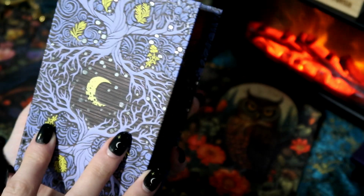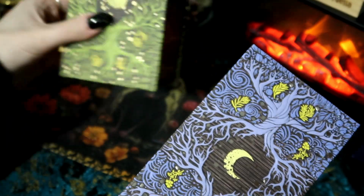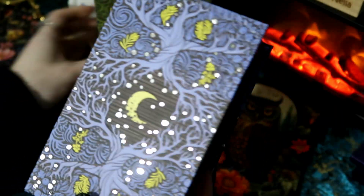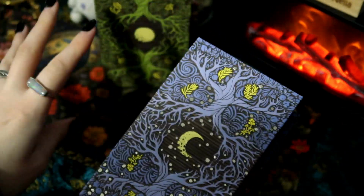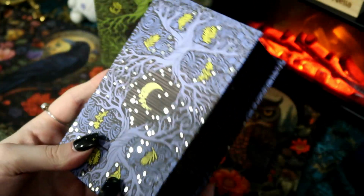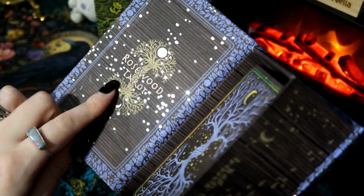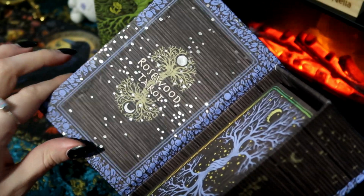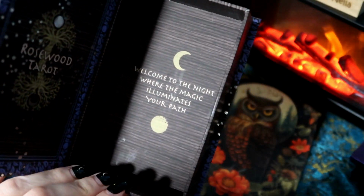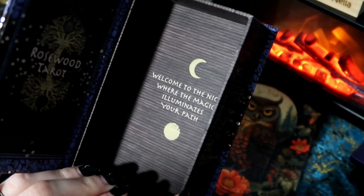again we've got the beautiful metallic-y spots. So this one's more of a gold and this one is like a silver with the moon. Already I'm more drawn to this deck than that deck, only because I'm more of like a night owl. And again we have the Rosewood Tarot here, super pretty. And then inside the box it says, "Welcome to the night where the magic illuminates your path."